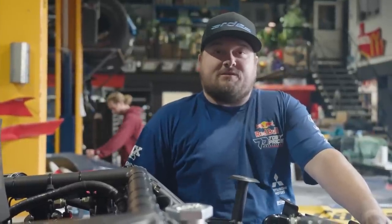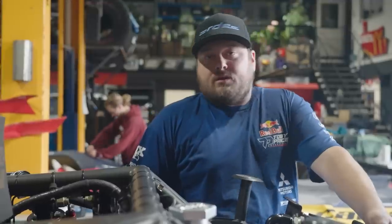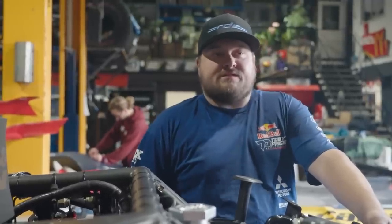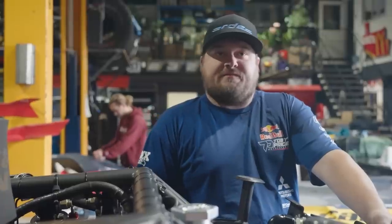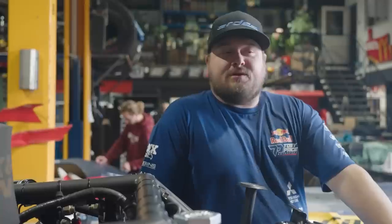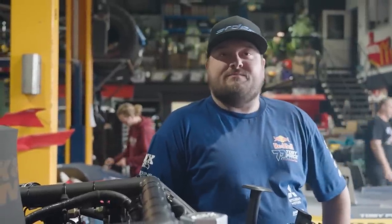It's my first time in Australia. Done plenty of races down in Mexico, United States, but this is the furthest from home I've ever been. I'm looking forward to going up to Finke, Northern Territory. I'm looking forward to seeing how you guys run your off-road races compared to the United States and Mexico.